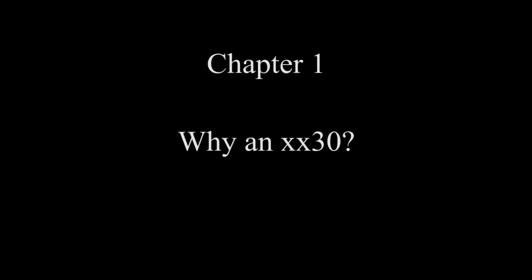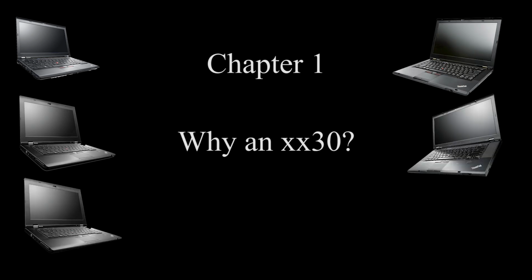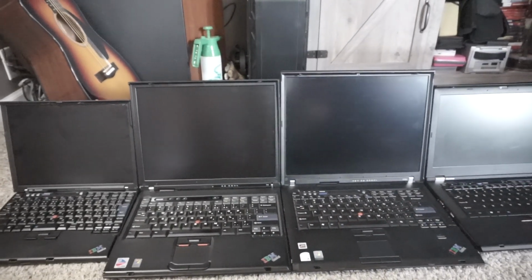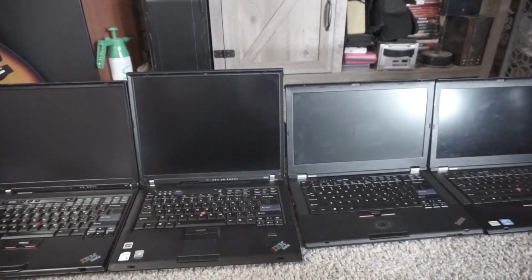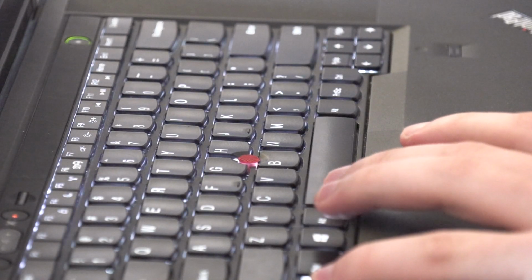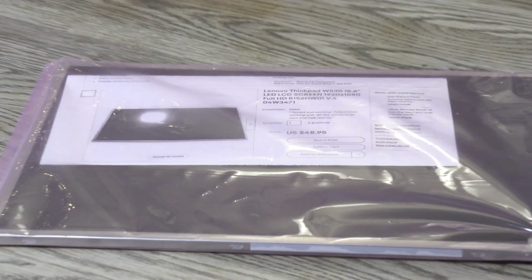The main selling point for the 30 series ThinkPads, those being the X230, T and L 430 and 530, as well as of course the W530, is their special blend of old and new. This series is the last compatible with the beloved classic ThinkPad keyboard, as well as the first mainline series ThinkPads capable of being fitted with a backlit keyboard. But it's not just keyboards. This generation of ThinkPad is extremely user upgradable, from the RAM to the screen and everything in between.